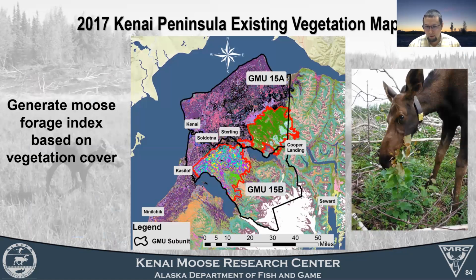And to take that a little bit further, we have a vegetation map that was put together as a collaborative effort with our federal partners as well as the borough to map the vegetation on the Kenai. And through that, we were able to generate what I'm calling a moose forage index. It's based off of vegetation cover of species that moose consume. And so by doing that, we can determine which of these different vegetation polygons are higher quality for moose, and then start analyzing their movements and use of those areas.